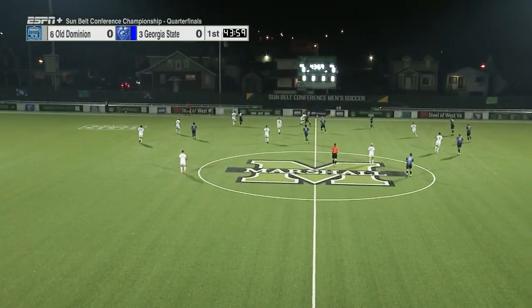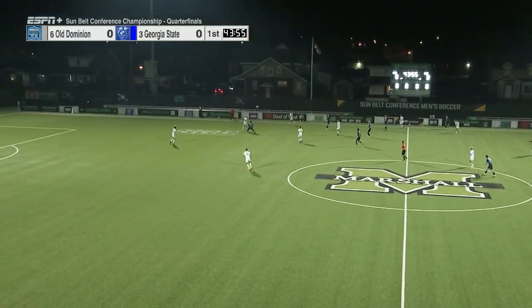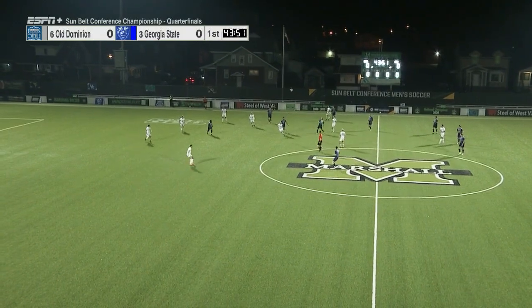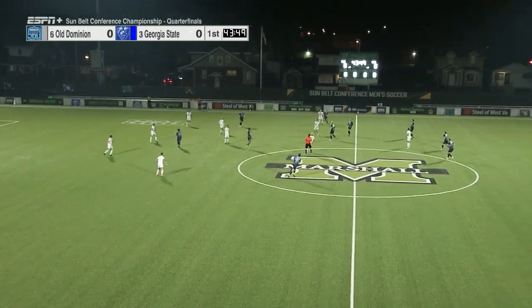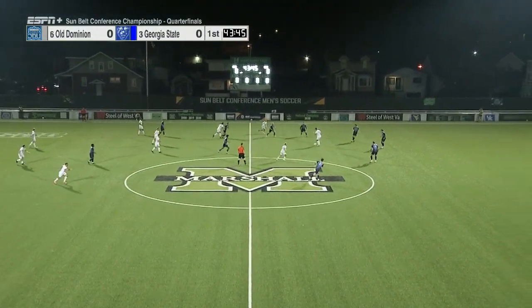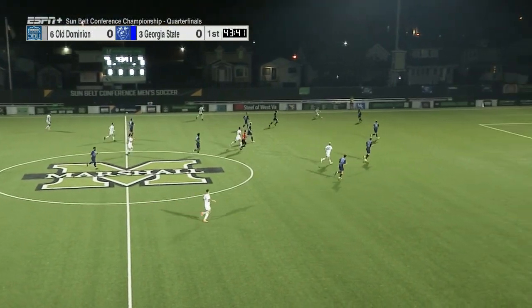As mentioned, Georgia State coming in off the 3-2 win at Old Dominion back on November 1st. They picked up their 11th win of the season. These are two teams that are very familiar with each other. This isn't the first time they've occupied a conference together. Former Colonial Athletic Association foes, now turned Sun Belt foes.